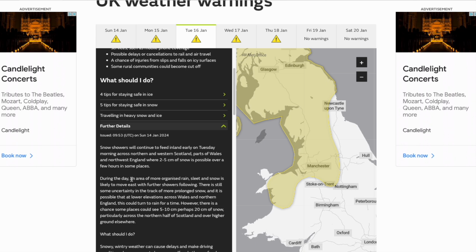But you can see during the day an area of more organised rain, sleet and snow is likely to move east with further showers following. There is some uncertainty still to the track of this, but we could see some rain mixing initially, but there could be 5 to 10 centimetres, perhaps as much as 20 centimetres in some areas.